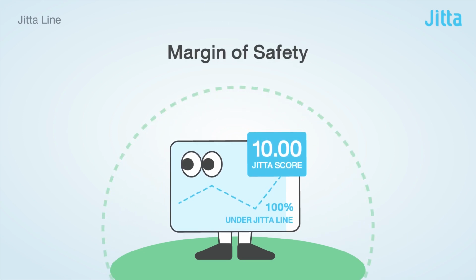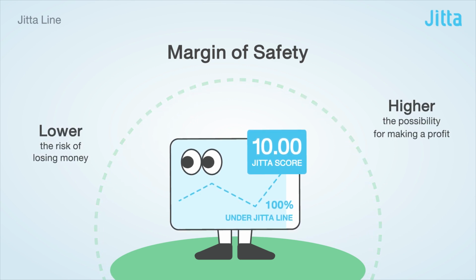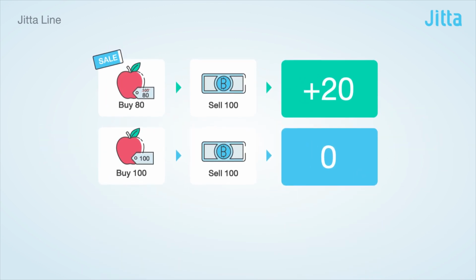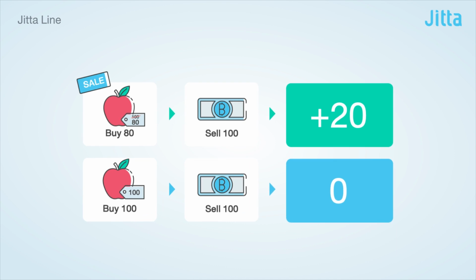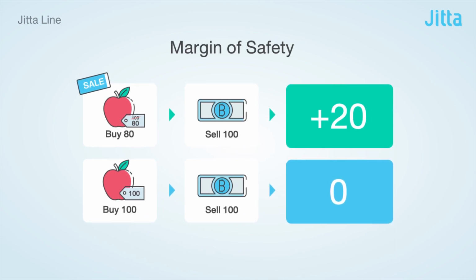The greater margin of safety you have, the lower the risk of losing money and the higher the possibility for making a profit. It's like going shopping. You don't want to overpay for an item. You either pay what the price tag says or less, never more. This ensures that when you resell, you don't lose money on the item. That's the margin of safety.